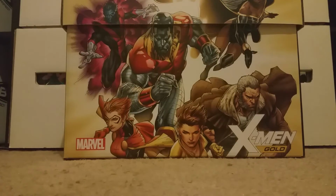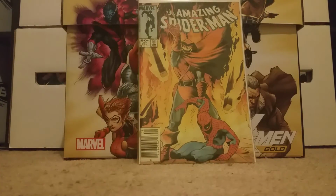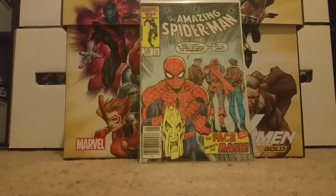And I got some more Spider-Man. Let's go through some Hobgoblin issues here. Number 261. 274, a Secret Wars 2 tie-in. And 276. This was during that run where the Hobgoblin could have been so many different characters. I can't even think of all the names. I've got the trade of Origin of the Hobgoblin, but there were so many different ones that either was a Hobgoblin or was made to believe it was a Hobgoblin.